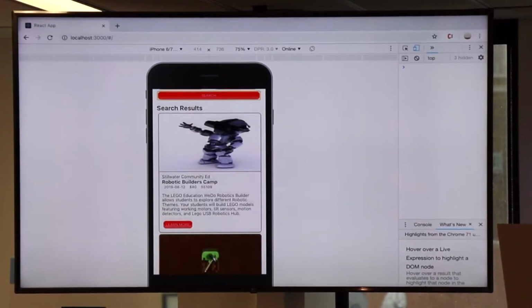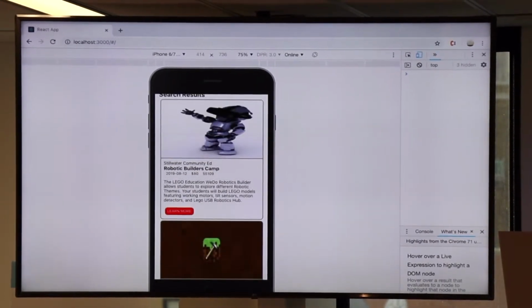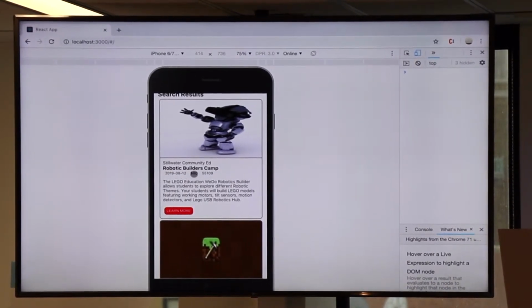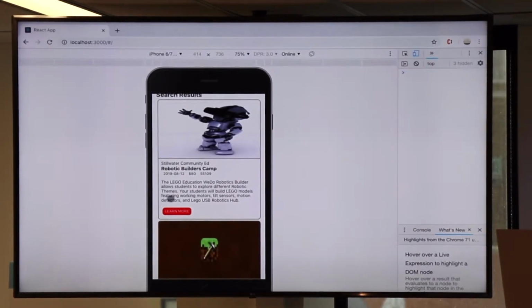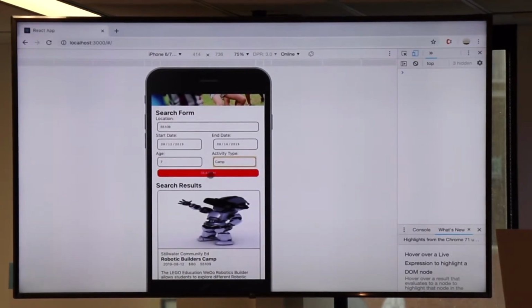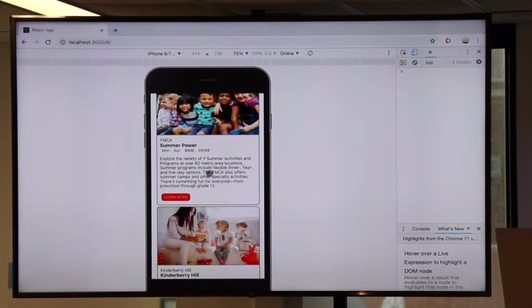So you can see the different options available, and each result shows the name of the provider, the name of the camp, the start date, the cost, as well as the location, and just a little description that describes what the camp will entail. And we can also look at the daycare, and also the results for those as well as activities.